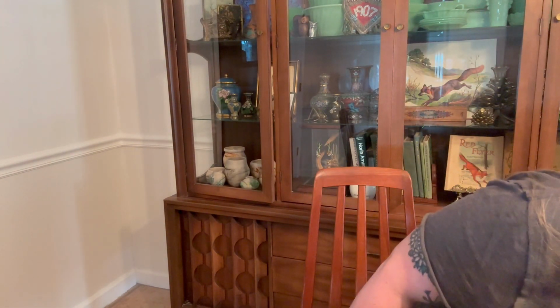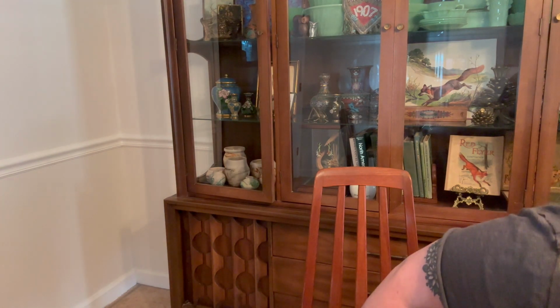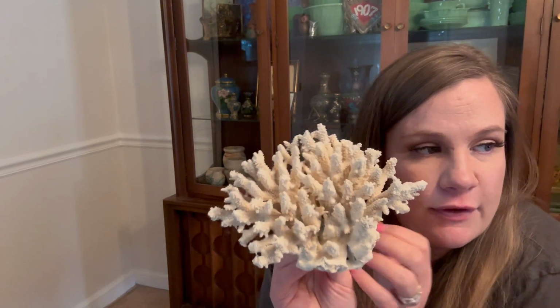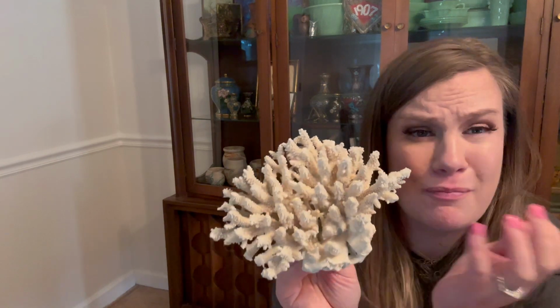And then 2 more things. I grabbed this phenomenal piece of real coral. This was only $5, so super exciting. Obviously, if you aren't from, well, I don't know, maybe you know, maybe you don't know, but coral is like super protected. Like, you cannot harvest it, and why would you want to? Our coral reefs are so pathetically sad right now. So they used to harvest coral to sell, and now it's highly impossible to do that.